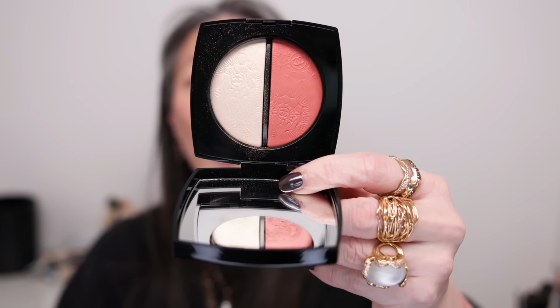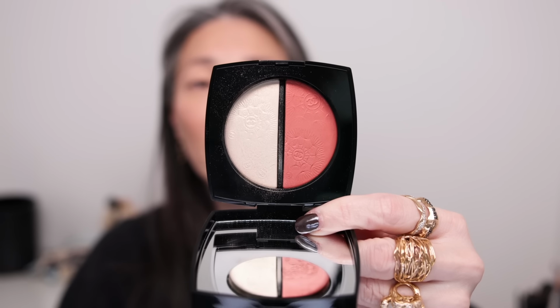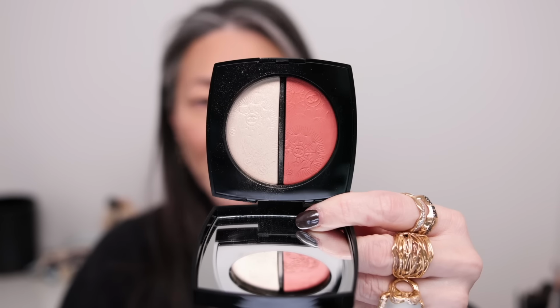The rose and the coral. So those are the 2 snowflake blushes. Yeah, I don't see that on the Chanel site anymore. So those are gone, limited edition. And then here is the Jardin Imaginaire in gold and peach.